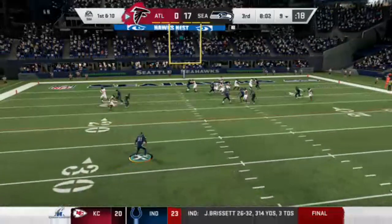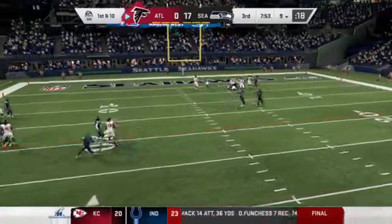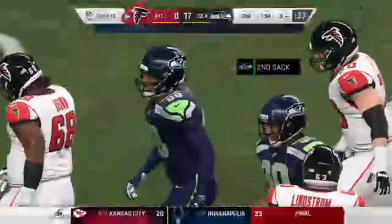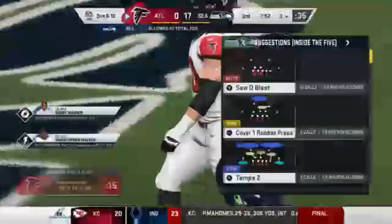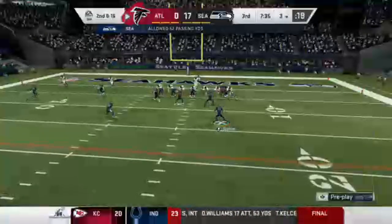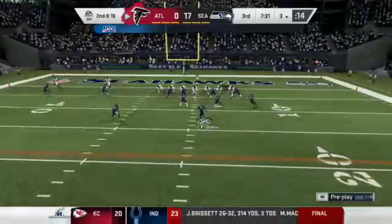On 1st and 10, it's Ryan. And he goes down. It's a sack. They get him back at his own 3-yard line. Ziggy Ansah able to drop him that time for his 2nd sack of the evening. Pass protection has been a problem all night long as they come up facing 2nd and a bundle.